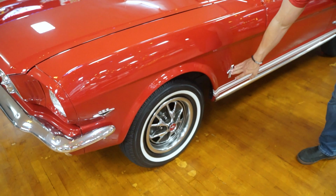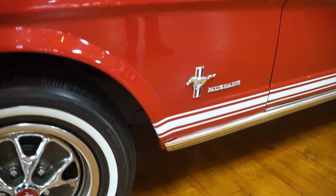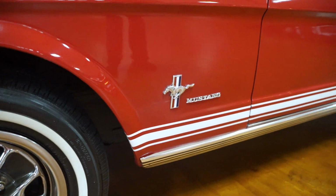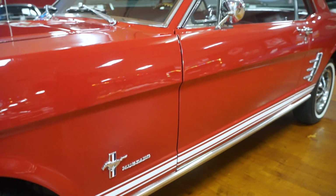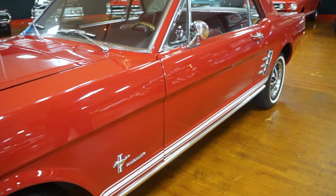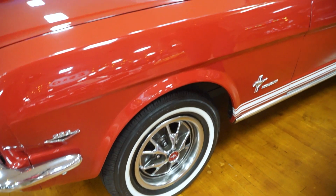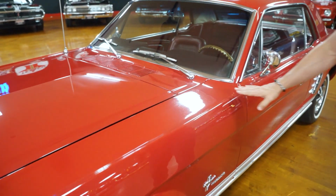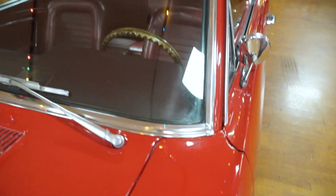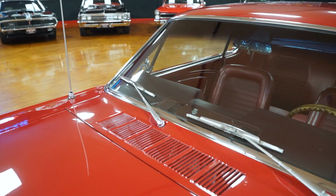Mustang badging and the little Mustang symbol there on the driver's side front fender, along with your white pinstriping there at the bottom. Gives the car a nice look with the white walls and then the white pinstripe, and of course the red color is always an awesome feature. Front fender's nice and straight. You do have chrome mirrors, both driver and passenger side, mounted on the tops of the doors.